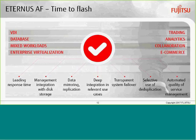So we believe this is now the time to really think of moving to an all-flash array. The time of worrying about whether or not you could run different workloads on your all-flash array is over. Whether the workloads you're using are VDI or database, mixed workload environments, or enterprise virtualization, applications like analytics or trading or e-commerce, we can now run all of these on an ETERNUS all-flash. There's really no compromise on reliability with full mirrored ETERNUS AF, and we're able to provide, as we said earlier, that transparent functionality.